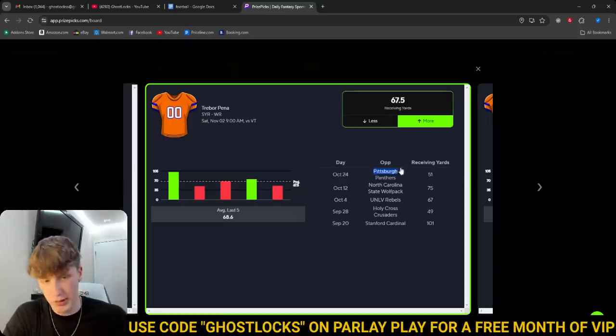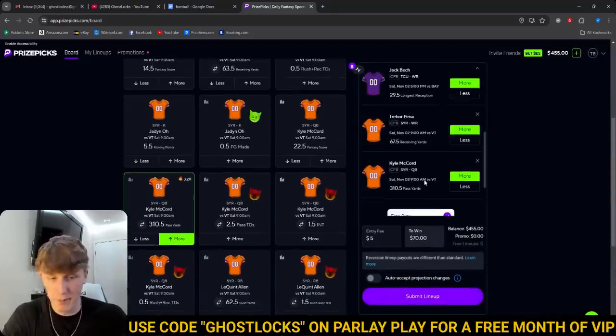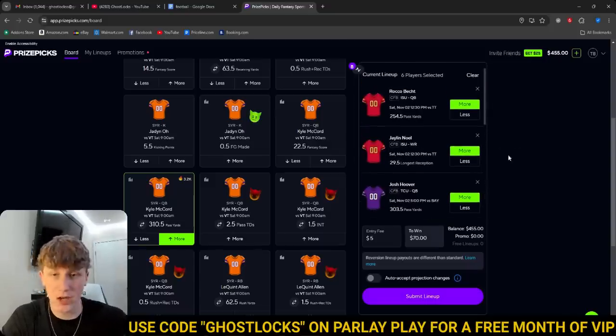Obviously, they had a really rough week last week against Pittsburgh, and I think they start to go back to what worked so well for them at the beginning of the season, which was Pena getting 10 plus targets every game. So I like that duo right there for Syracuse. And that's going to be the 3 duos I go with right there.